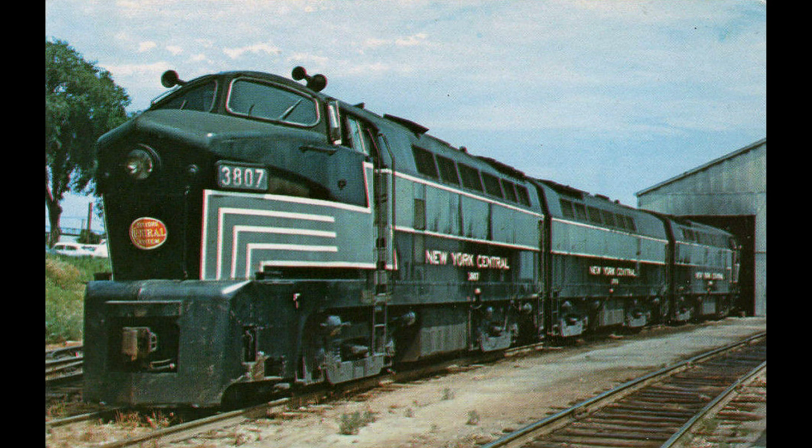The Baldwin RF-16 is perhaps one of the most unique, if not the most unique, diesel locomotives developed during the 1950s. Having been given a unique nickname of, and often referred to as, the shark nose because of, well, look at its nose, there's no way you're not going to call it that.